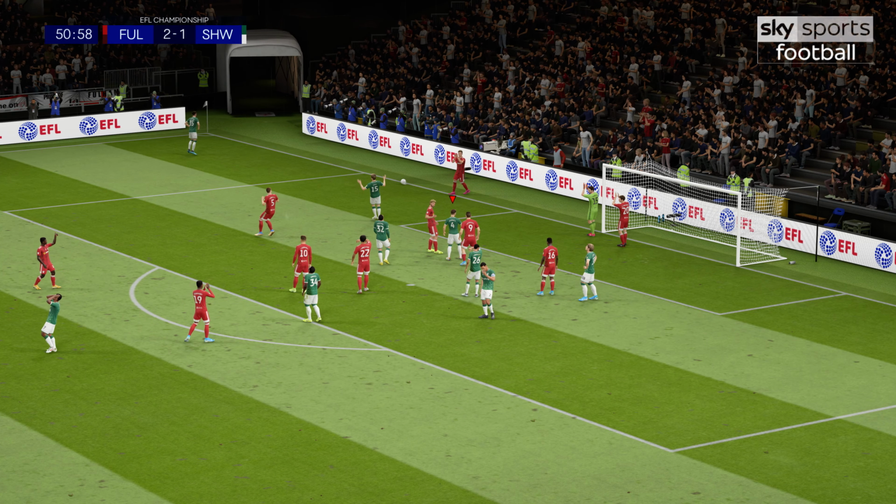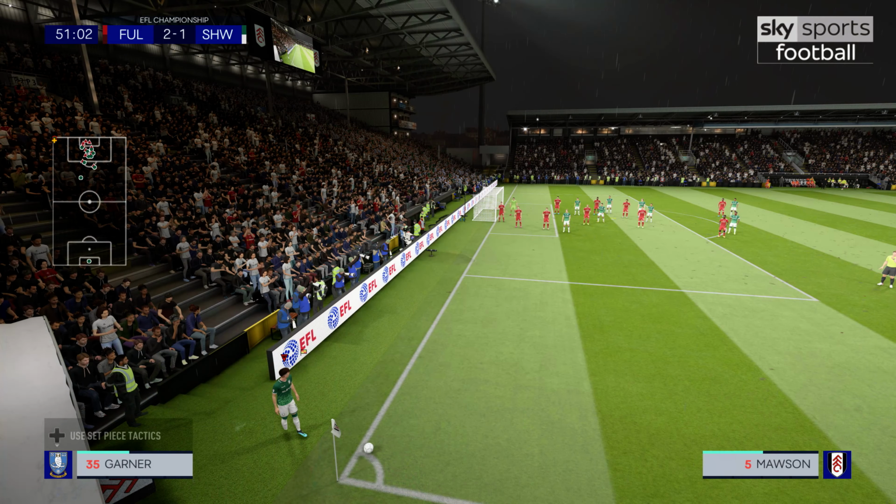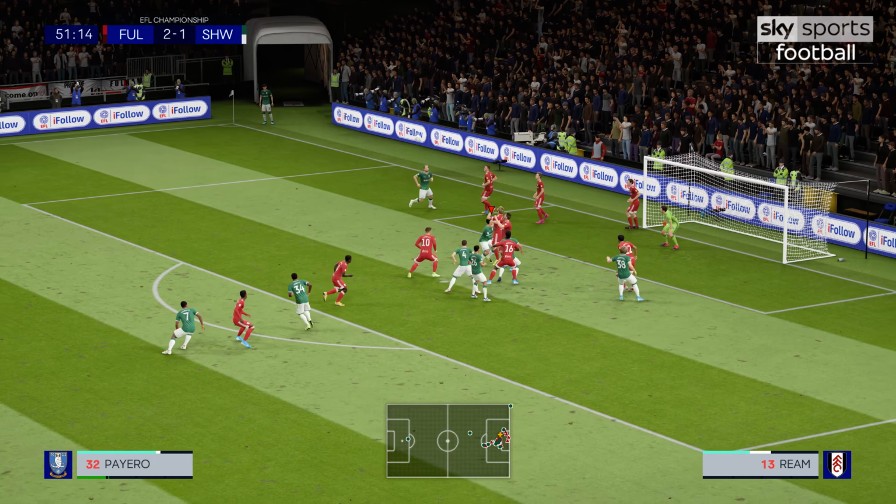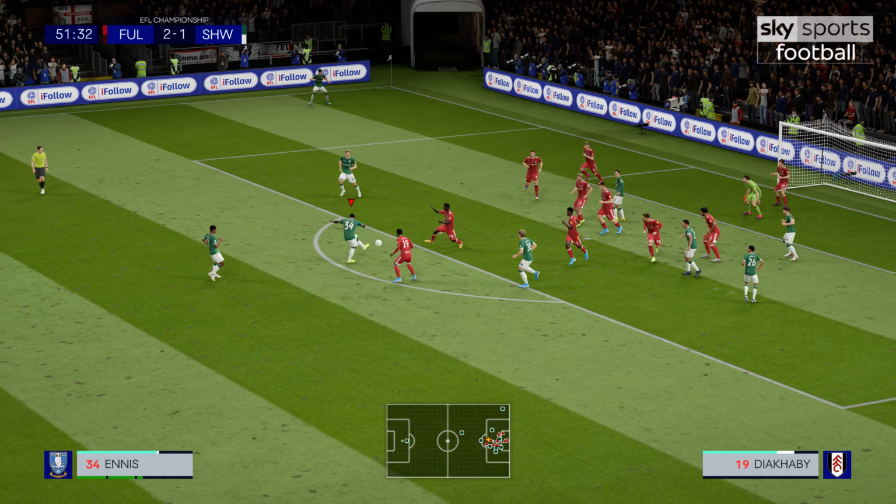If he hadn't touched it, it was a goal. Now, one of the keepers thanking him for that, but a closing down by his defender. In goes the corner. Really away from the threat here.